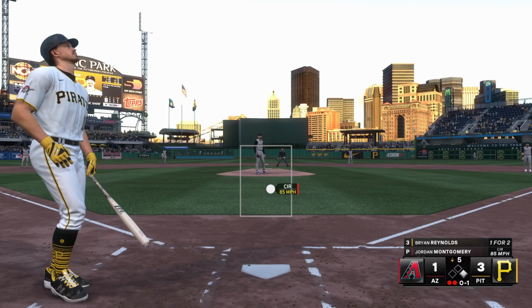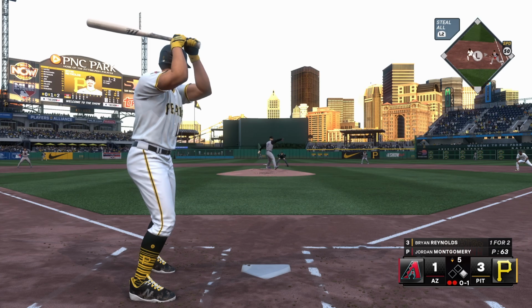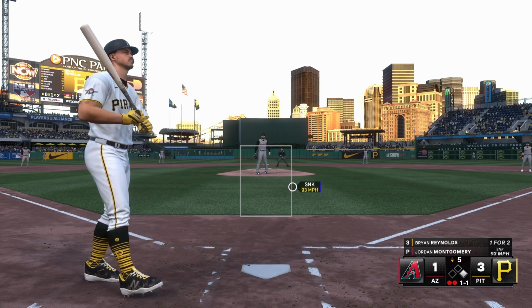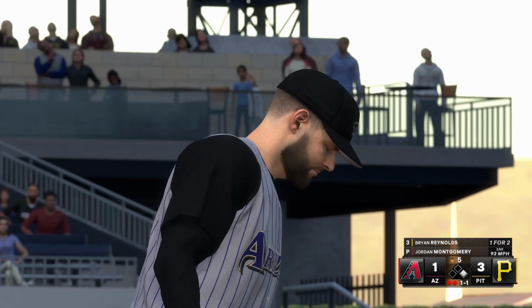And that drops in for a strike. He must have been looking for something else because he gave up on that pitch a little early. It was right down Main Street. Probably not going to see a better pitch to hit than this at bat. Just off the outside edge, and that's ball one.